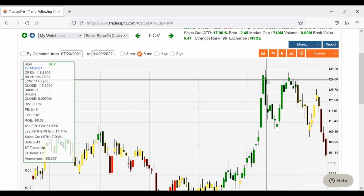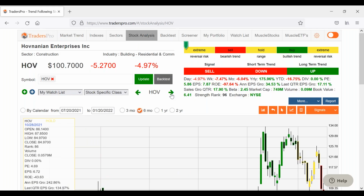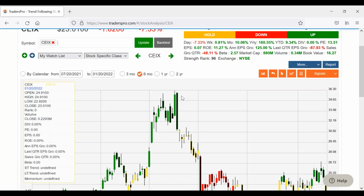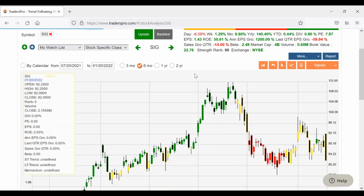HOV, I'll hang on to this one a little. Well, I'll wait till next time here. But again, this still could be the correction. It is getting a little deep retracement though. Construction stocks have really taken a hit. The builders are taking a hit here, but I'll give it another week. CEIX, yeah, I'll still hang on to that one a little bit.